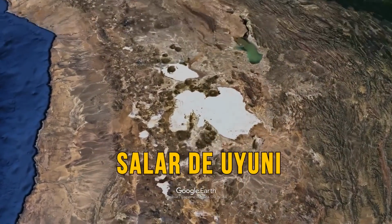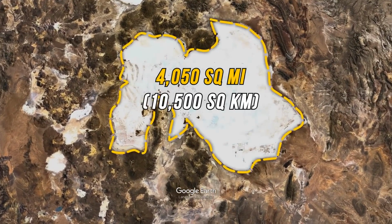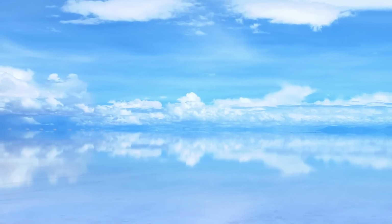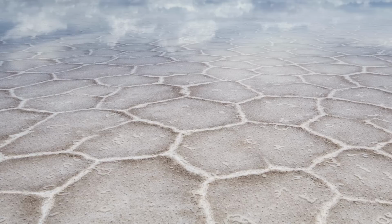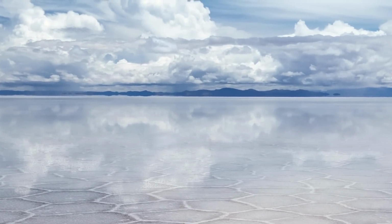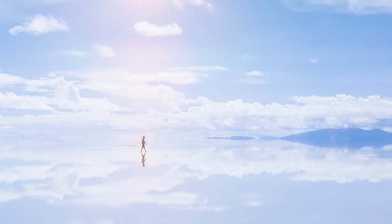Salar de Uyuni in Bolivia is the world's largest salt flat. At 4,050 square miles in size, it's twice as large as Grand Canyon National Park. After winter has passed, the salt lake is transformed into a beautiful giant sky-reflecting mirror between September and May. With salt all the way to the horizon, it creates an illusion of endlessness. The thin layer of water left over from ice melting creates a shimmering effect of the sky, making it one of the best places to visit in the world.